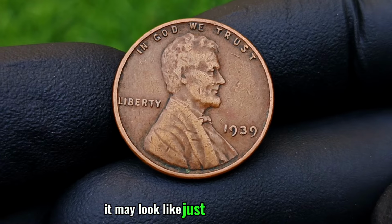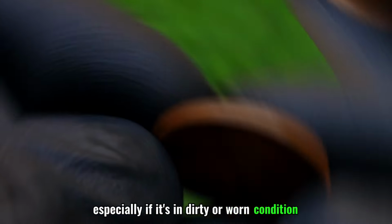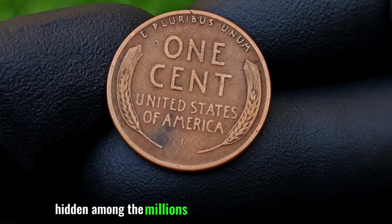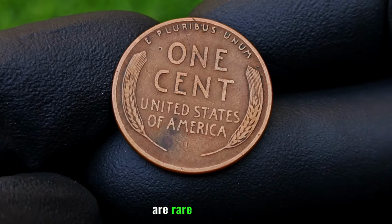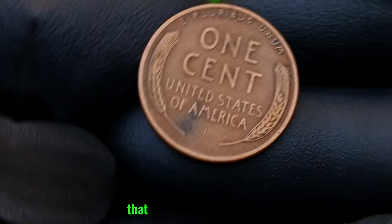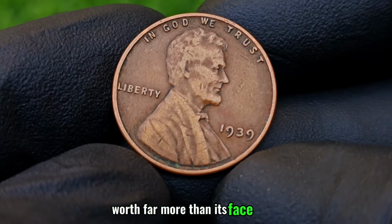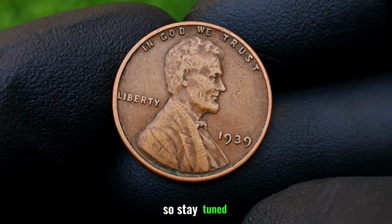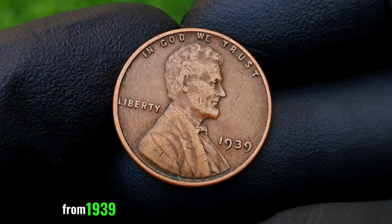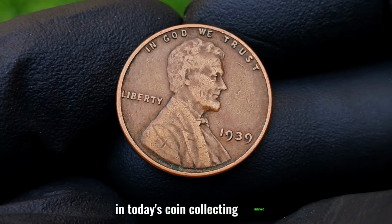It may look like just another old cent, especially if it's in dirty or worn condition, but appearances can be deceiving. Hidden among the millions of pennies produced that year are rare survivors with exceptional qualities and intriguing histories that can turn a humble coin into a collector's treasure worth far more than its face value. So stay tuned, because this story will show you how a simple penny from 1939 can hold unexpected worth and importance in today's coin collecting market.